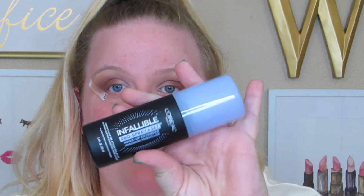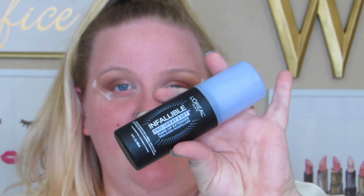I am gonna spray my brush. I have a couple new primer waters and setting sprays, but I'm gonna grab this one. This is by L'Oreal. This is the L'Oreal Infallible Pro Spray and Set Makeup Extender. I've only seen this in one store. I haven't seen it anywhere else. So I'm gonna take this and I'm going to spray my brush. Alright, and then grabbing my mirror. I'm also using a Morphe M167, by the way. It's just a flat brush.